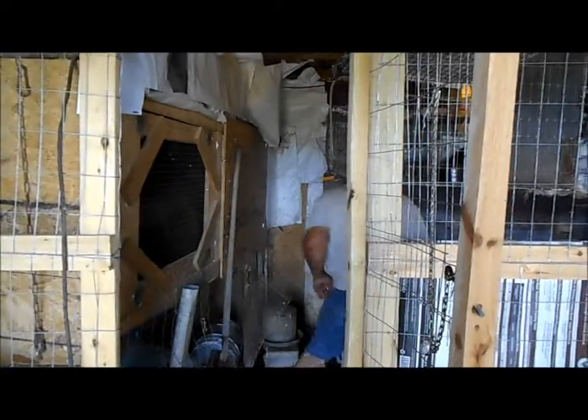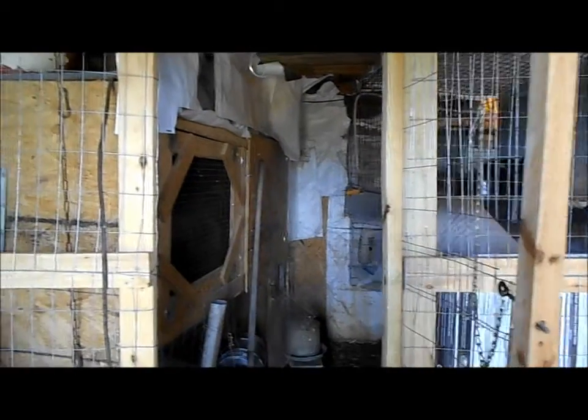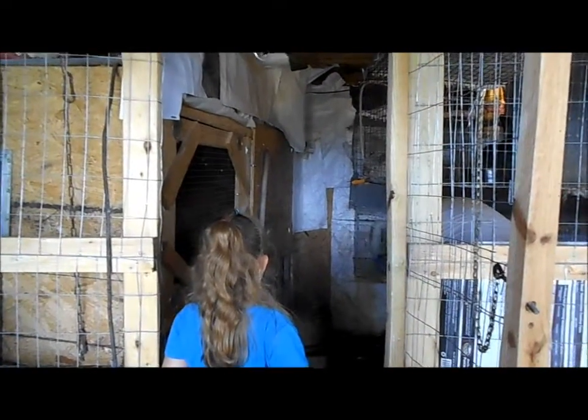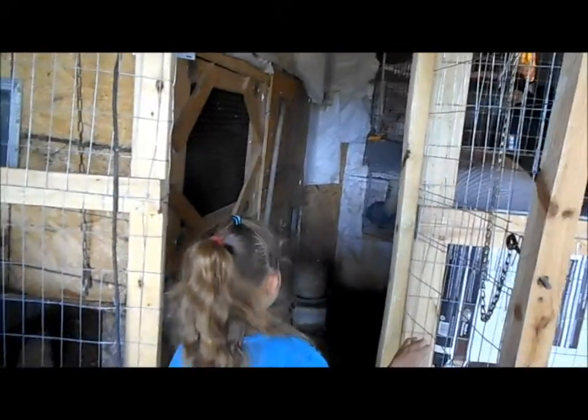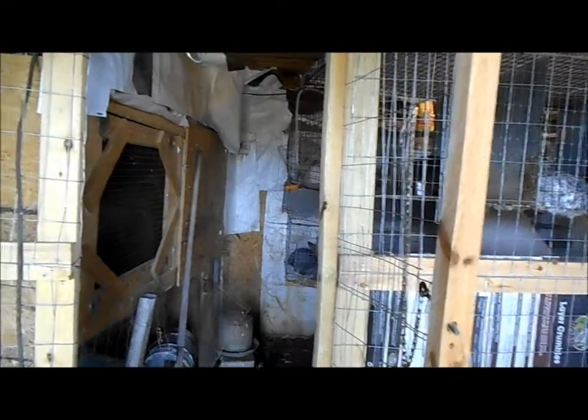Which ones are those, Michael? The 10 pound chinchillas. Are you measuring? We're weighing them out, honey. Yeah. Emma, back up, baby. We're weighing rabbits. We're weighing these beautiful rabbits so we can see how well the different feeds are doing.